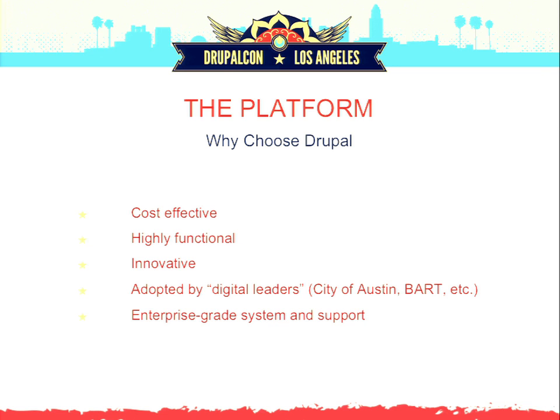They're smaller. The city of Los Angeles would have to be investing a little bit more money, and of course they didn't want to just jump into it unless there was some proof that it was going to be successful. And of course we needed an enterprise-grade system and support, and years ago Drupal didn't seem to have that just yet for cities as large as ours to be comfortable going enterprise-wide with an open source system.